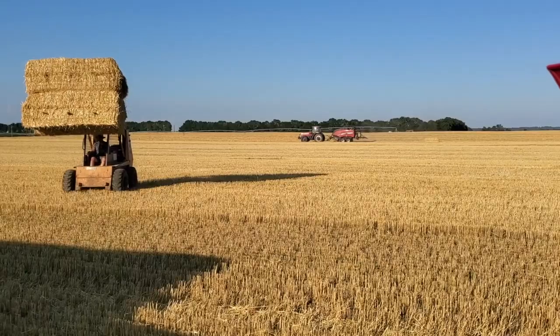We're out here baling straw. It's a wheat field, and see behind me, they're still cutting out there. And then over here, this whole field's 180 acres, and this farmer, Mr. Gill's, got 300-ish acres, he said.